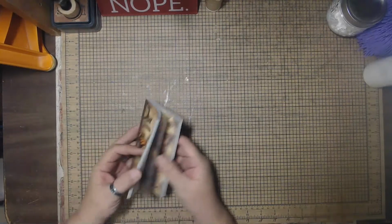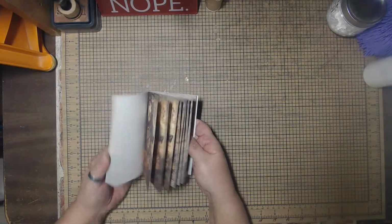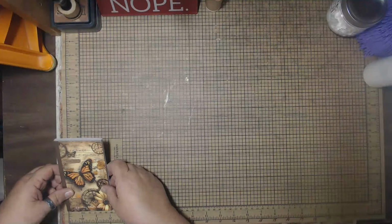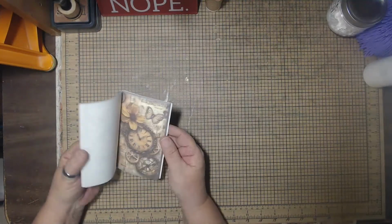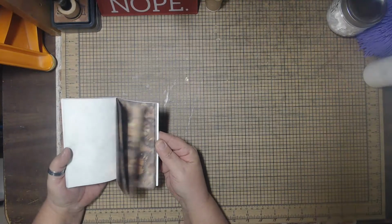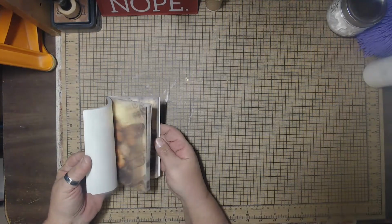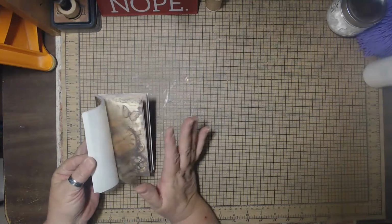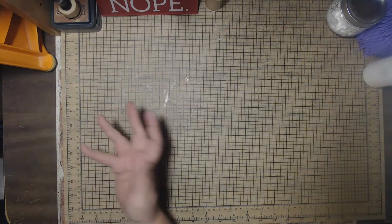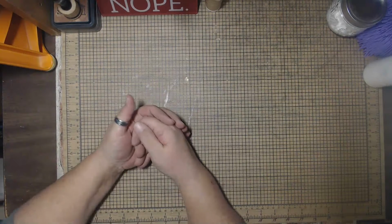This is perfect size. Look at that. That's perfect size for tags, right? It is 5.5 inches tall, 3 inches wide. This is the perfect size for most tags. And this would look cute in an industrial journal. You could use this to soften it up a little bit. So use what you have and have fun with it.